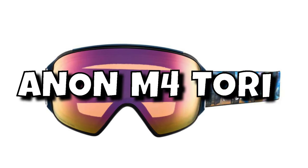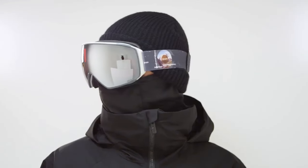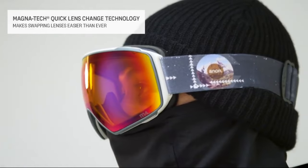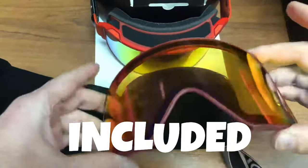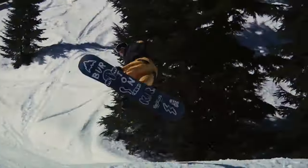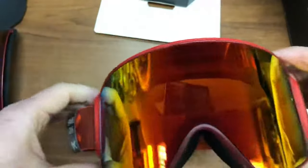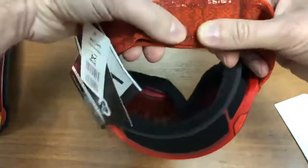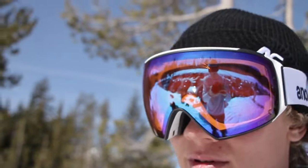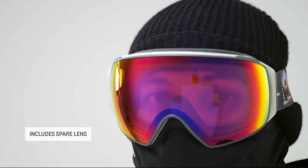Moving on to the Anon M4 Toric, specifically designed for those with larger facial structures. The outstanding lens swapping capabilities, secure magnetic attachments, and included face covering make it a top choice. While the larger frame may limit the fit for some, it's a great option for those seeking a genuinely large goggle. Users praise the M4 Toric for its slick lens swapping system and integrated magnet face mask. Overall, it's hailed as a top-notch goggle with excellent coverage and optics.